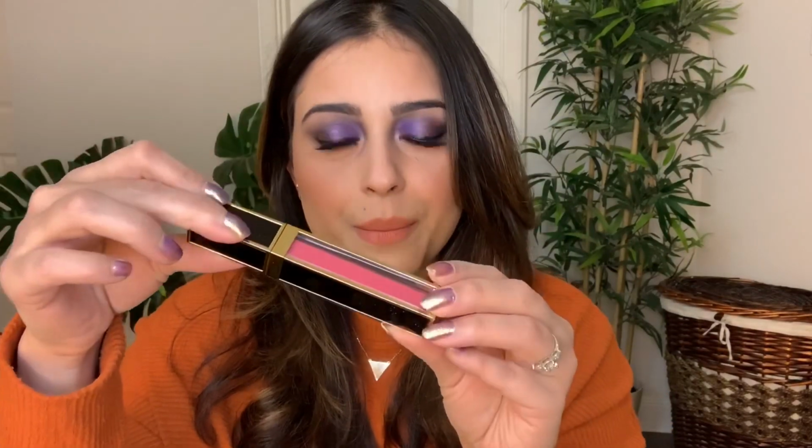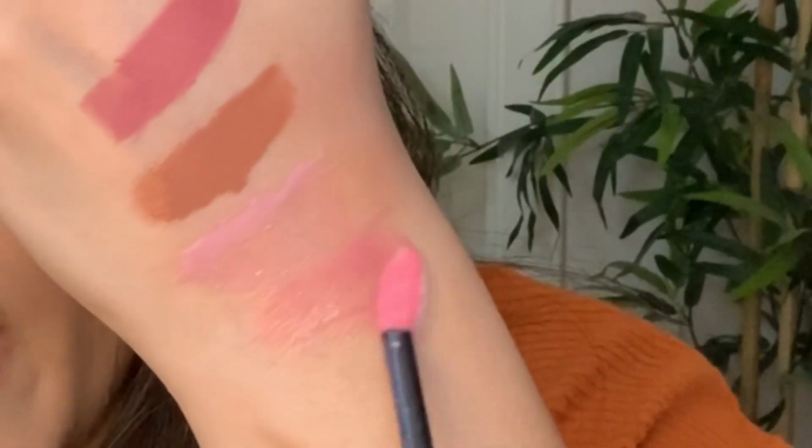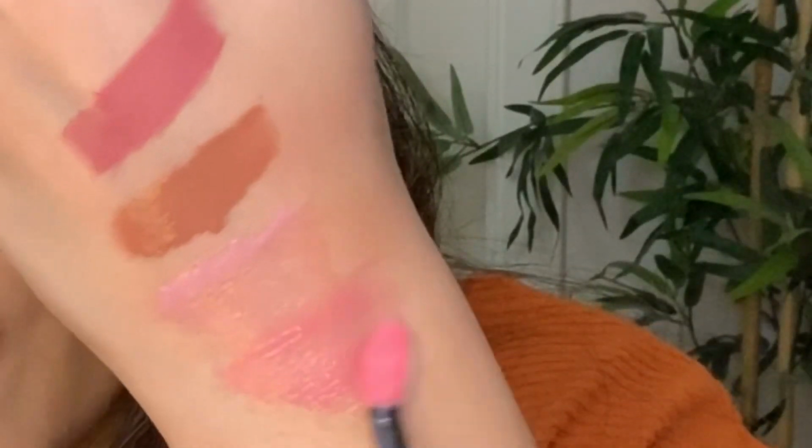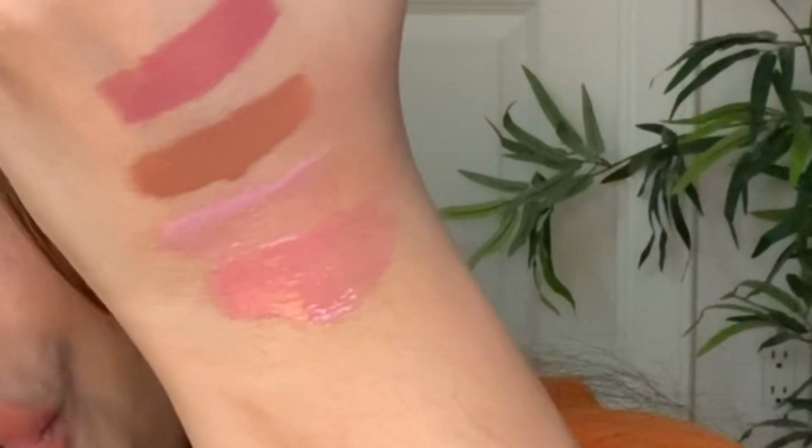Another slightly deeper pink gloss I bought is the shade Wicked, and this is a slightly deeper pink, and I'm not sure if I want 2 pinks or not. I still haven't made my mind, and I might exchange it for a different shade. I don't know, but yeah, that's Wicked. And the last one, this is the shade Disclosure.